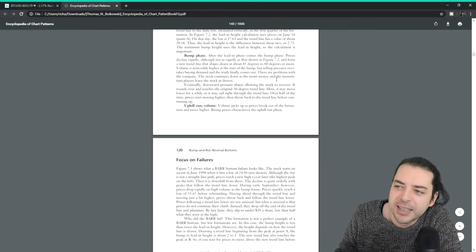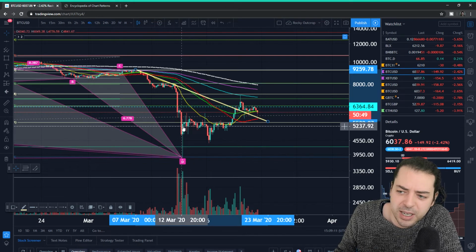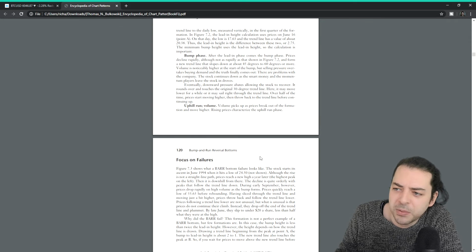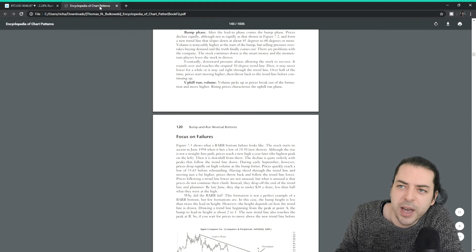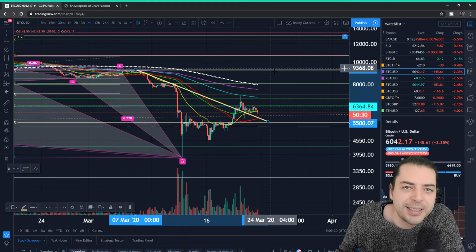Now, bump phase, eventually downward pressure abates, allowing the stock to recover. So, eventually, in our case, was about the 12th of March up until the 18th of March. It eventually happened in the space of a working week, which is quite nice when eventually is a working week. And then, of course, the volume picks up as prices break out of the formation and move higher. So the volume didn't pick up; it kind of just sank away as we broke out of the formation, but we are yet to see if things go up a bit higher.